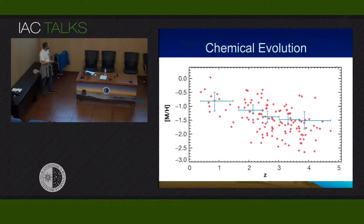Furthermore, what has been confirmed in recent years is that chemical evolution makes kind of a turnaround at this redshift, around redshift 2.5. So basically above redshift 2.5 there is no evolution in the mass-metallicity relation, whereas at redshift 2.5 we see a very sharp onset of the evolution in the mass-metallicity relation.